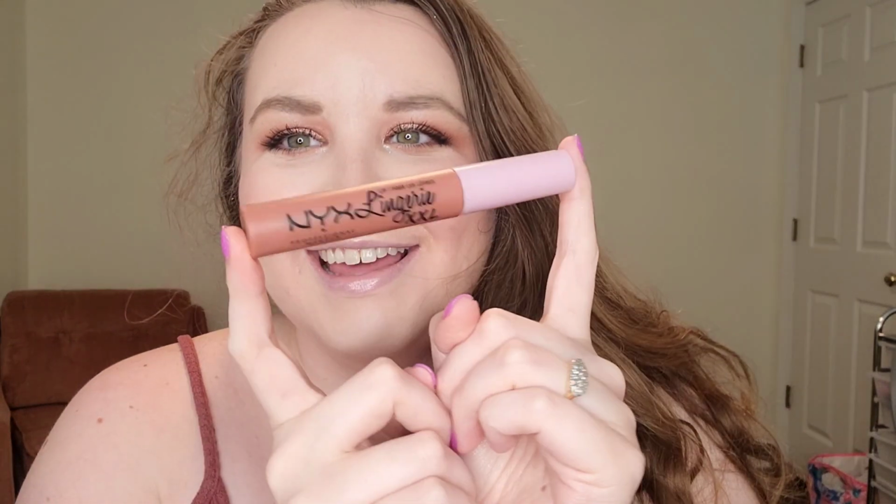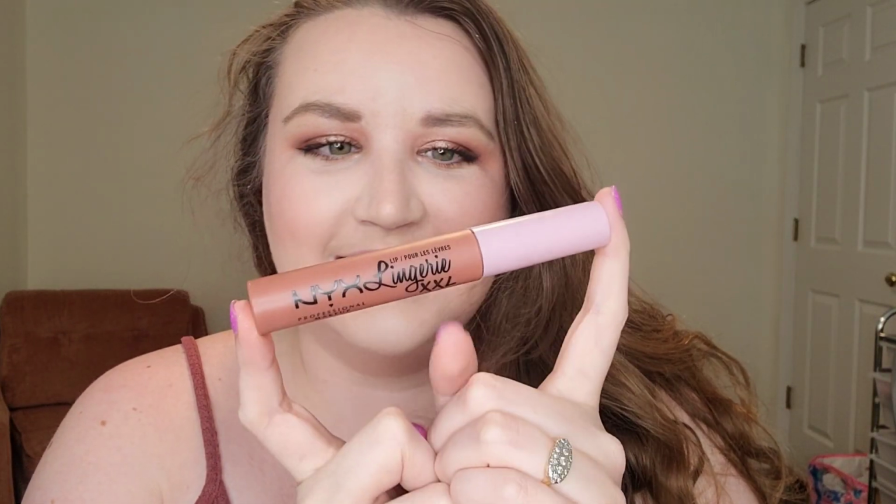So we have a lip product to get to today. This is from NYX again. This is the Lingerie XXL. I have tried the other shade, which is Stripped Down. This is in shade Turn On, so this is a first impression of this particular shade, but the formula is amazing. It is a matte liquid lip, but is very comfortable, lasts all day. I really do enjoy it. So this is more like a nude pink, which will go great with our look.